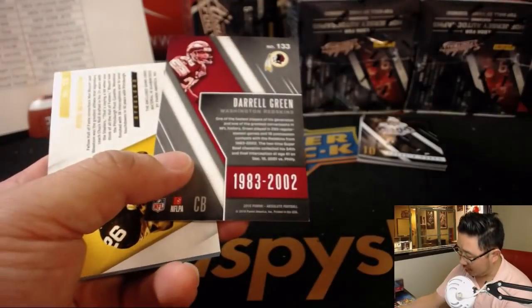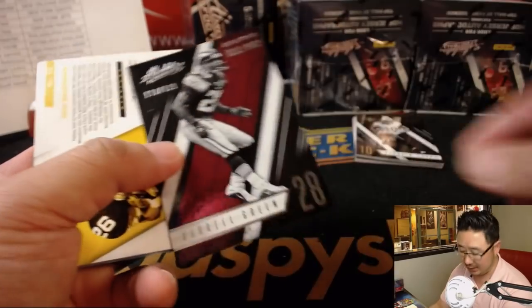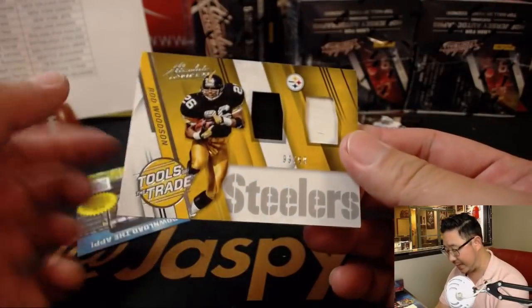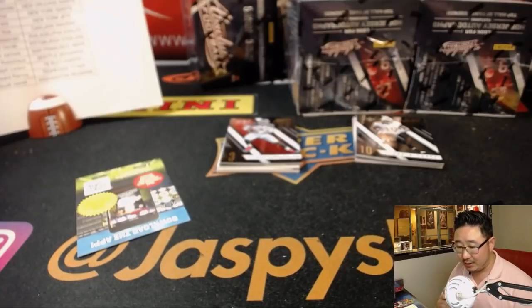All right, so it's winner take all on the points. We'll collect all these points together. The name on top after a randomizer will get it. And we've got 99 out of 99. I thought there was going to be an autograph there. Rod Woodson, Steelers. And that'll go to Scott.